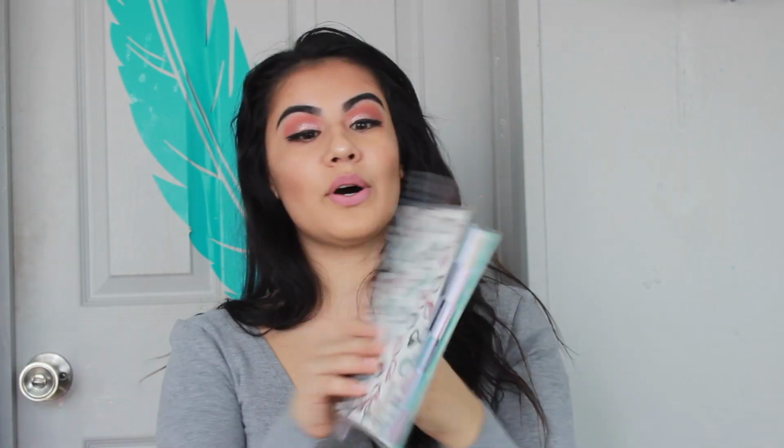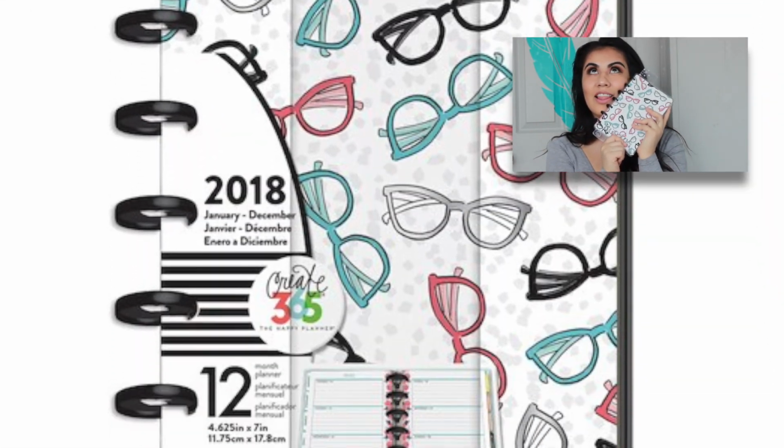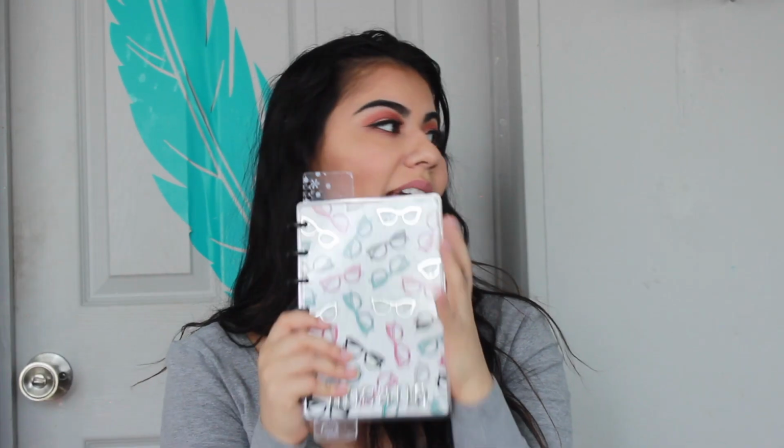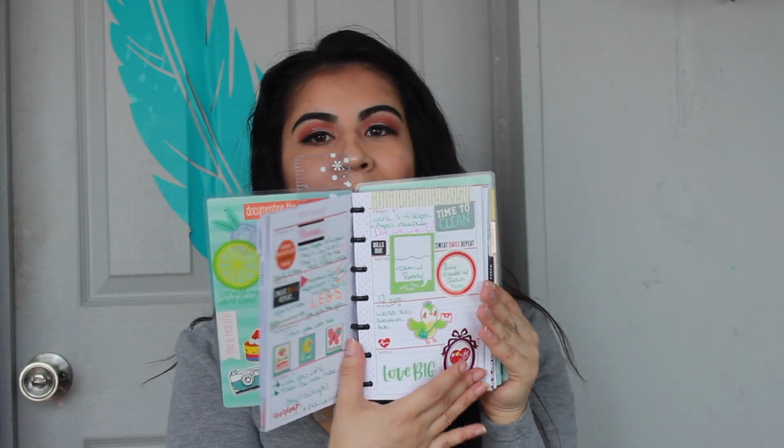Yeah. So this is my planner. I love this. I take it everywhere with me, but I get a little bit more fun with it. I actually just start slapping on some stickers. Like this is my all-time favorite.